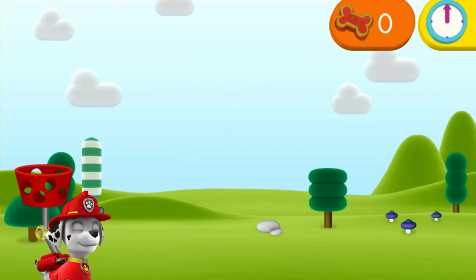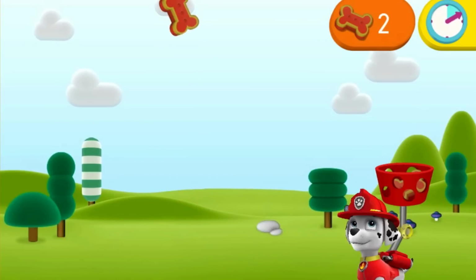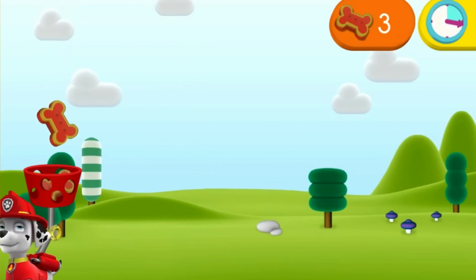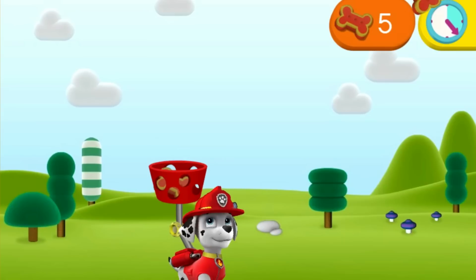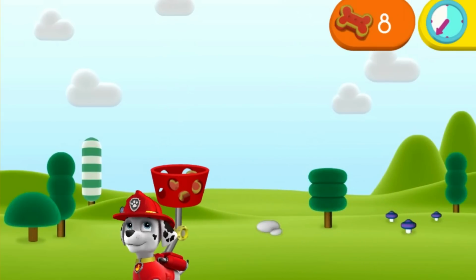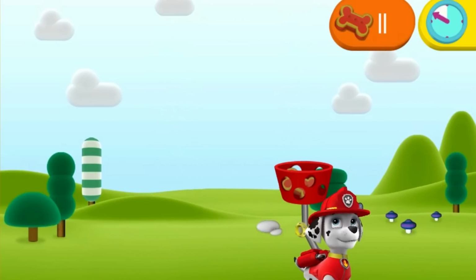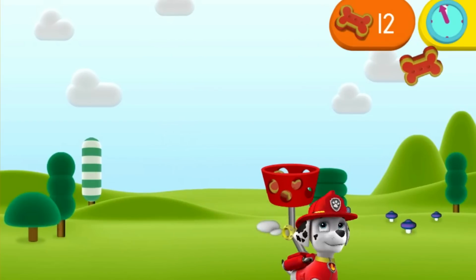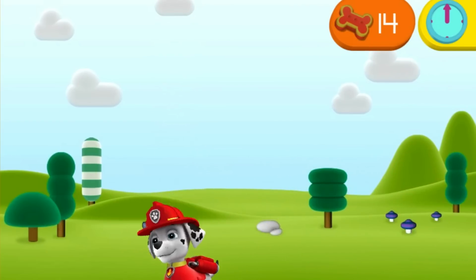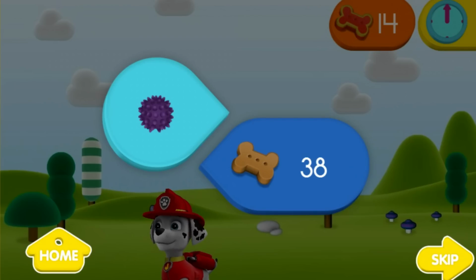Move your mouse back and forth to help me catch the pup treats. Go! Keep your eye on the time! Time's up! Pup-tastic! You earned a toy for the toy chest! Skip!